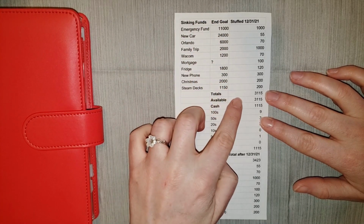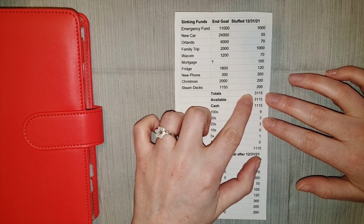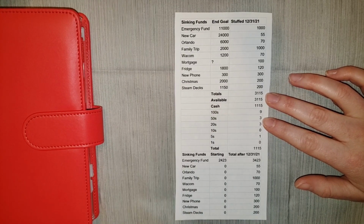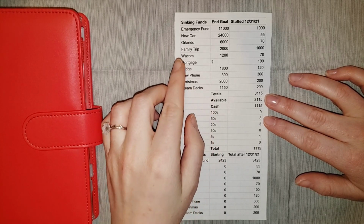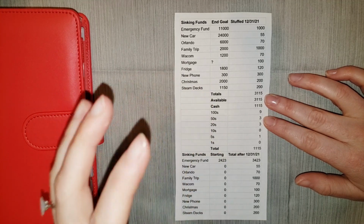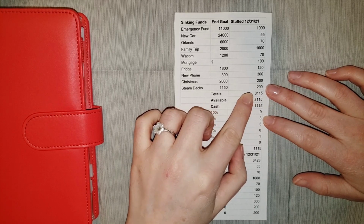So the total: I got a large Christmas bonus from my job where I work. I'm very lucky to work where I do at this great nonprofit, like I mentioned before, and I work in the medical field. So with that and with our paycheck, the money that was left to dedicate towards these funds was $3,115.